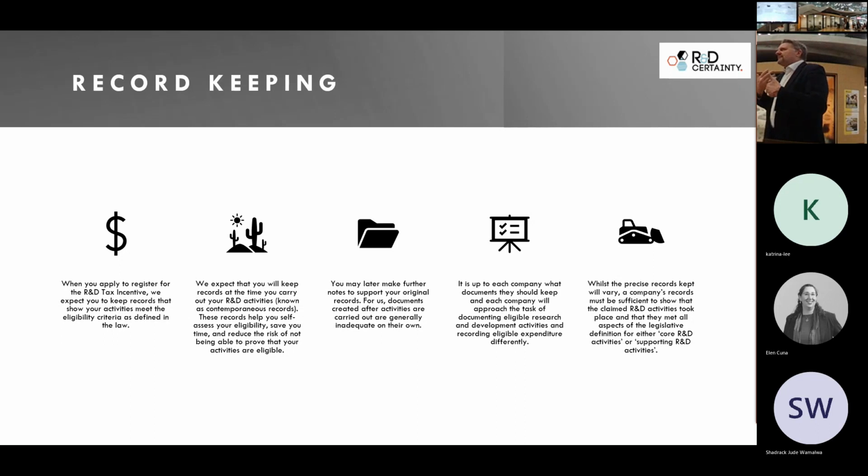It doesn't have to be core to your business, which we mentioned before, and it can be somewhat trivial, but as long as you're generating new knowledge and it's to your benefit, not someone else's. You can't be claiming on the R&DTI if the IP belongs to somebody else.